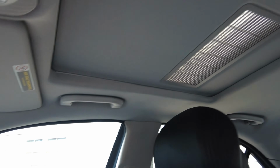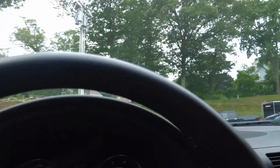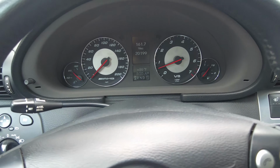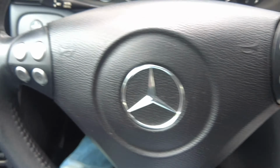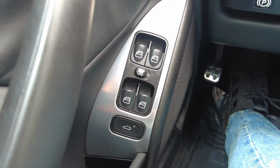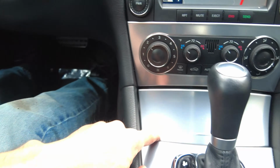Excellent. And even the headliner, take a look at the condition of that. Nothing is loose anywhere. There are no stains or any damage. All very, very nice. And this V8 idles so smoothly. Nice 3-spoke steering wheel, and we can see the condition. All the buttons, nothing's worn away. Even down here with our window switches.